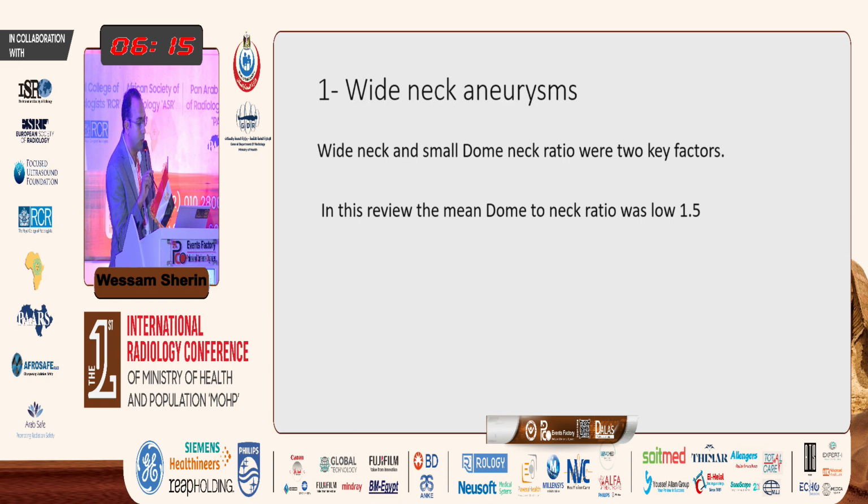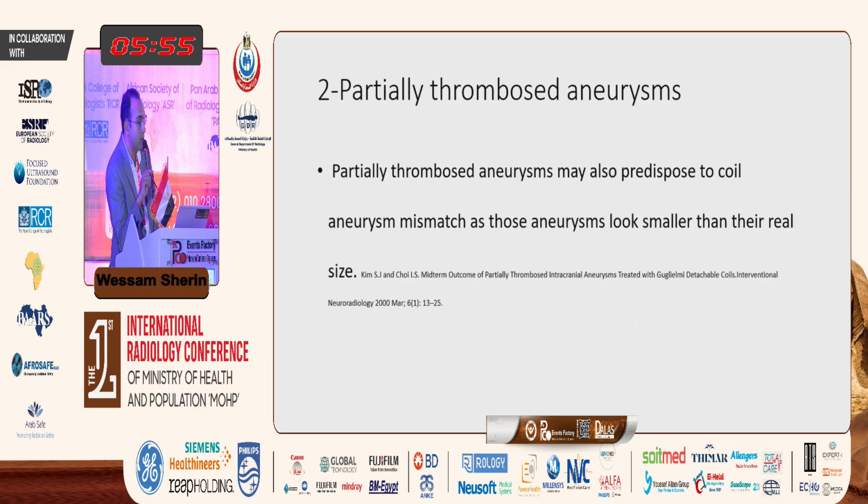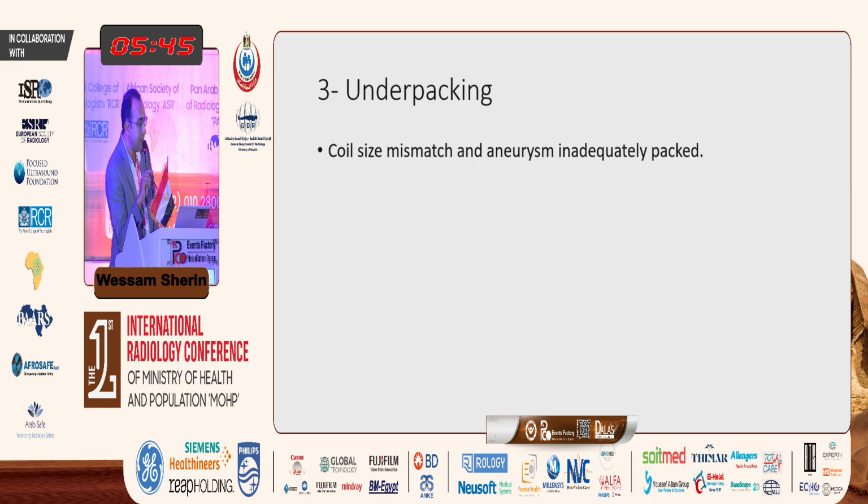In this review, the mean dome to neck ratio was low. The use of balloon or stent during coiling theoretically should maintain the coils inside the aneurysm. However, 10 cases in this review were treated with balloon assistance, and the patients had delayed coil migration. A partially thrombosed aneurysm also predisposes to coil aneurysm mismatch, as those aneurysms look smaller than the real size. Also, underpacking, coil size mismatch, and inadequately packed aneurysm.